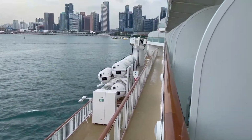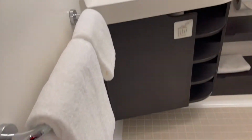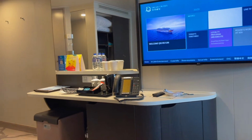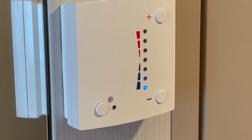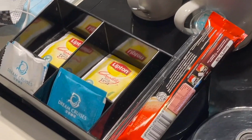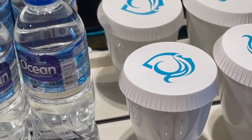You may be wondering, how's the bathroom? Well, it looks clean and nice, with all that you need provided. The flat panel TV looks great. Hey, look, there's a safe in the wardrobe too. Remember to close the balcony door before you press the left round button to cool the room. The phone, coffee and tea packets should come in handy sometime. There are bottles of water and cups for your use.